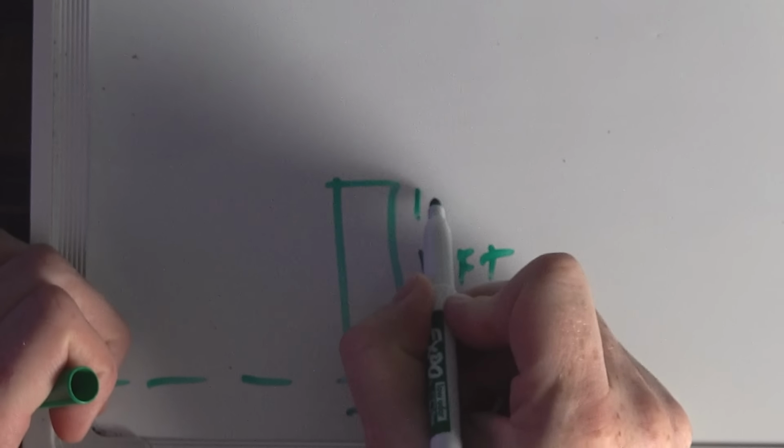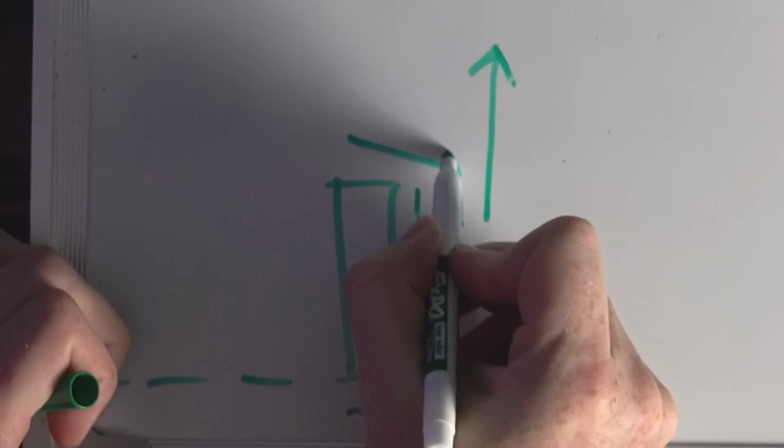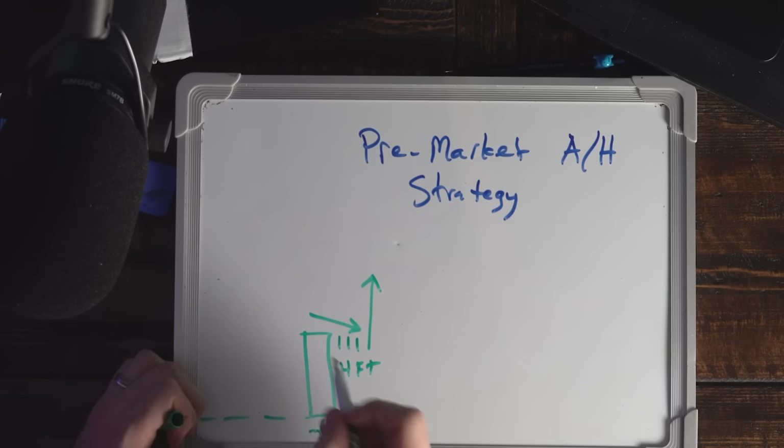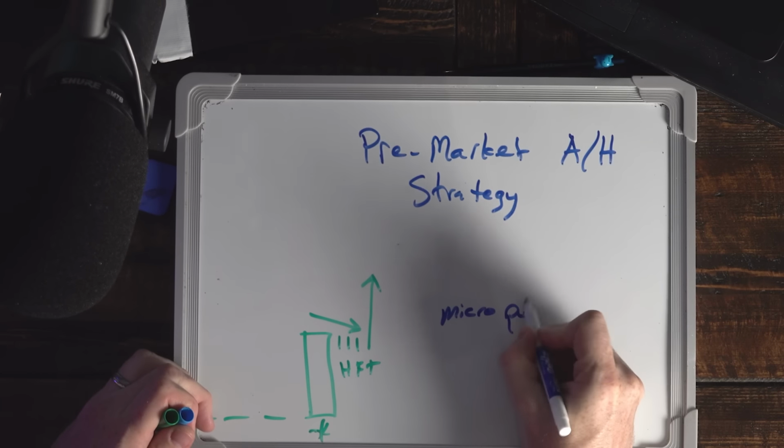All right, so they're the ones that jump it up right there. And then usually it's going to pause just for a moment. And if it pushes higher, that's where I'm buying. This is called a micro pullback.